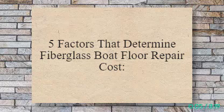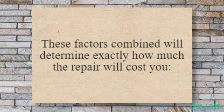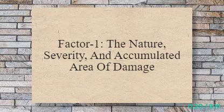5 factors that determine fiberglass boat floor repair cost. When you're preparing yourself for a possible repair of your fiberglass boat floor, there are a few things to be kept in mind. These factors combined will determine exactly how much the repair will cost you. Factor 1: the nature, severity, and accumulated area of damage.